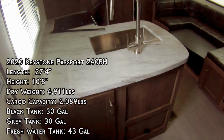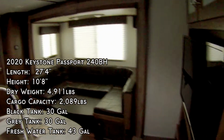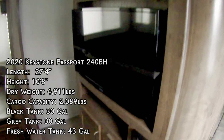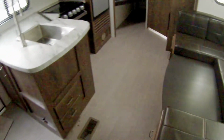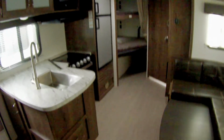Alright, so here is another Keystone Passport. This is pretty sweet. I am really liking this one. This one does have a slide, obviously, and I think it's a little bit longer. I'll look at all the specs and I'll put them in the video here because I don't actually know what they are. They don't have them listed anywhere as far as weight, length, all that stuff. Obviously this one does have a slide. The other one did not.